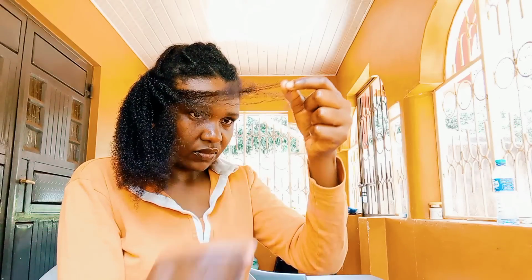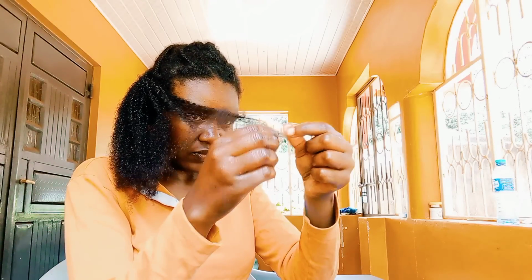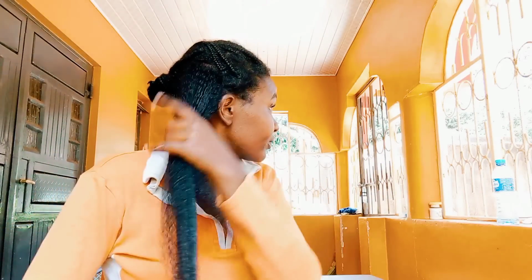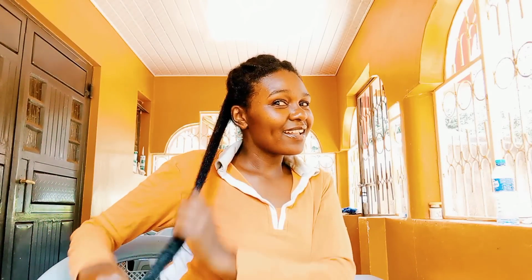So how can you wash your hair in sections? Number 1, part your hair into 4 or 6 or maybe 8 sections according to your hair thickness. Then apply shampoo to your scalp and massage your scalp and your hair evenly. If you feel your hair is clean, then rinse. After that, apply conditioner and also deep condition your hair.